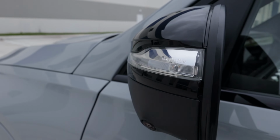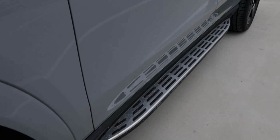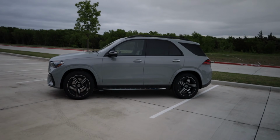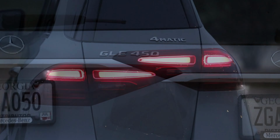Looking along this side, you can see the gloss black side mirrors. Those can power fold. You've got gloss black roof rails. We have a metal side step and skid plate there. Of course, this is the full SUV, not the coupe, so we do have the SUV body style, a little bit more boxy. Around the rear, you can see the updated taillights, as well as the GLE 450 badge, the 4MATIC badge, and the dual exhaust.